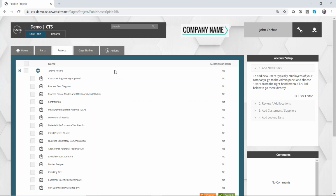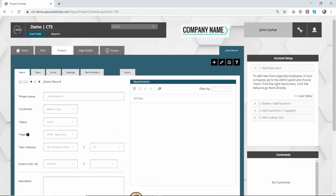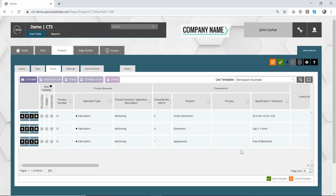Now what this does is it brings up all the tasks, and this is where you can say, what do I want to publish out to the particular document? And when I publish that, it brings all the attachments, all the forms, everything you've built, puts them in a zip file, and makes it easy for you to do whatever you want to them. Whether you're going to email that to the customer, whether you're going to put it in your PLM app, wherever you want to put it. So whether it's an APQP status report, a PPAP submission report, the ability to do that. So we've seen a lot of lookups.